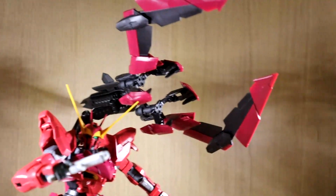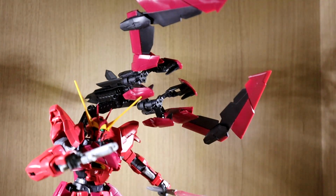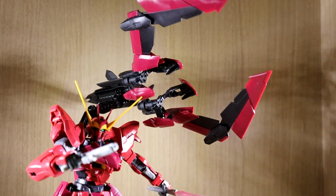I'm not sure if there's a specific name for this mode, but once again, the manual does not really show this aspect that well. I've basically found out that you could do this based on the promo pictures, and I just wanted to confirm that in the promo pictures, it kind of looks like this was attached to the arm, but that's not the case.